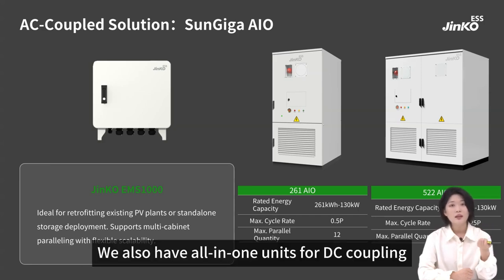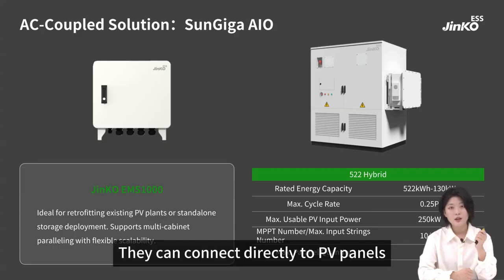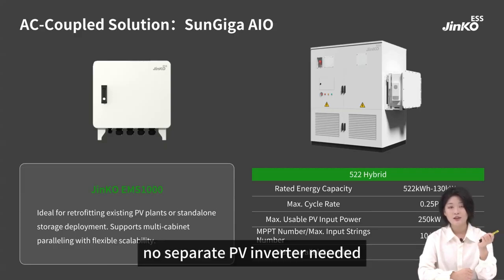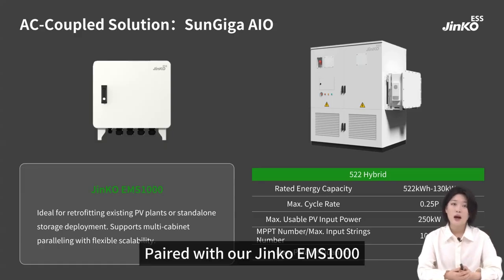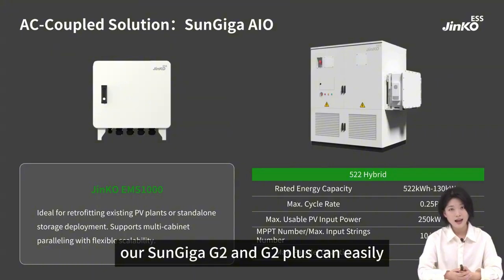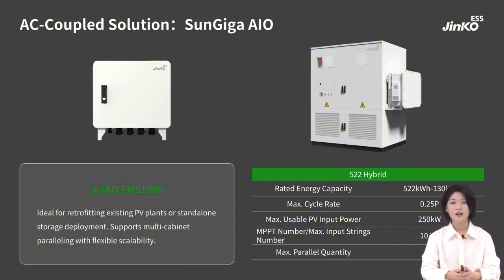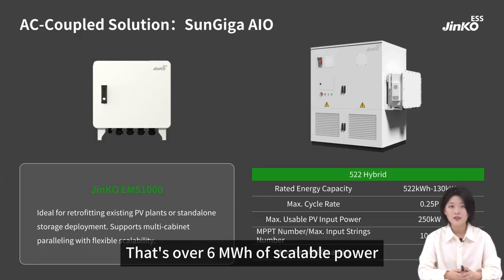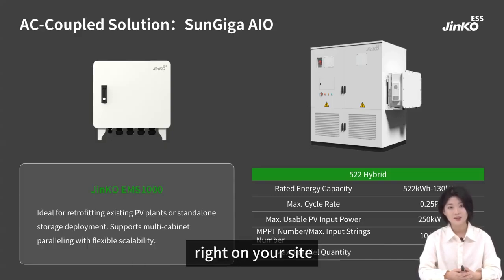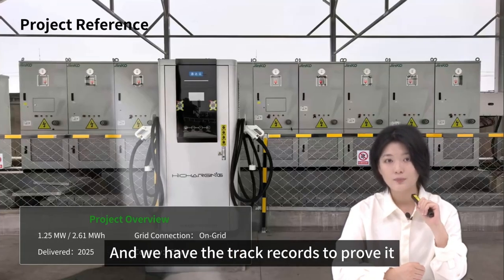We also have all-in-one units for DC coupling. It can connect directly to PV panels, with no separate PV inverter needed. Paired with our Jinko EMS 1000, our SunGiga G2 and G Plus can easily link up to 12 cabinets in parallel. That's over 6 MWh of scalable power right on your site. And we have the track records to prove it.